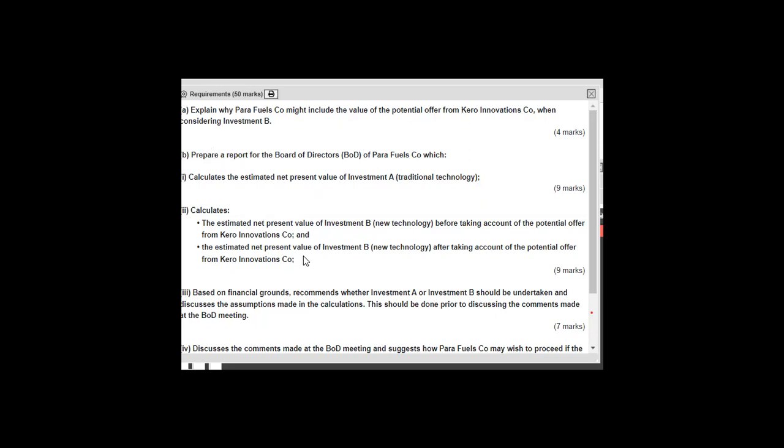In the second part, estimate the net present value of investment B before taking account of the potential offer from Caro company. So this is again only the NPV calculation. And then estimate the net present value of investment B after taking account of the potential offer from the Caro innovation. So this is when you have to apply the BSOP model.